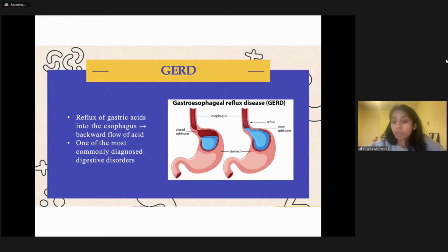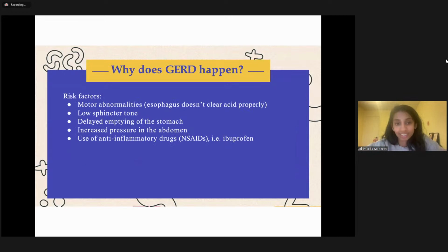But in GERD, sometimes we have issues in the sphincter function, and it doesn't pinch together as tight as it should. And we see that acid is flowing backwards. So this is a very common condition, and we'll talk more about it. So why does this happen? There's many different reasons. Motor abnormalities. Sometimes the esophagus, which has muscle tissue and helps to propel things downwards, doesn't always work properly. And so if there's an issue with movement and the muscular portion of the esophagus, that can allow some of the acid to travel back.